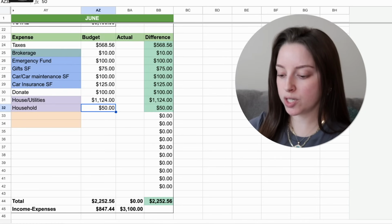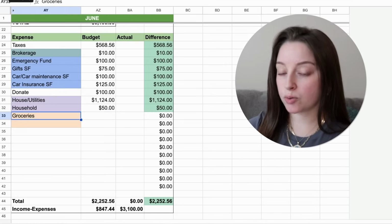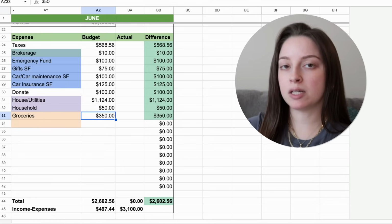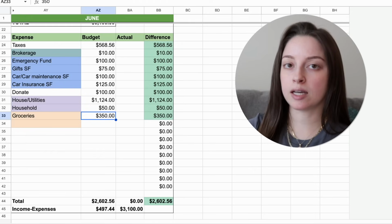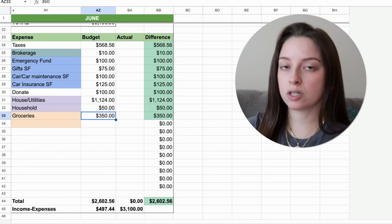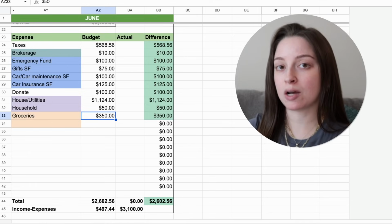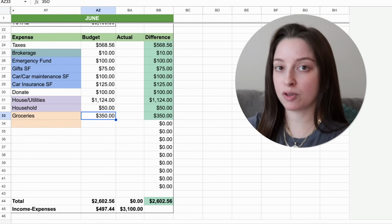So first up is groceries. I am lowering this to $350, and that is because based off of what I spent in May, I'm pretty positive I can stay below this. I actually started a new workout program, and I've been eating super clean, sticking to meal prep 100%, barely going out to eat. Actually, I have not gone out to eat at all in May, except for the very beginning.